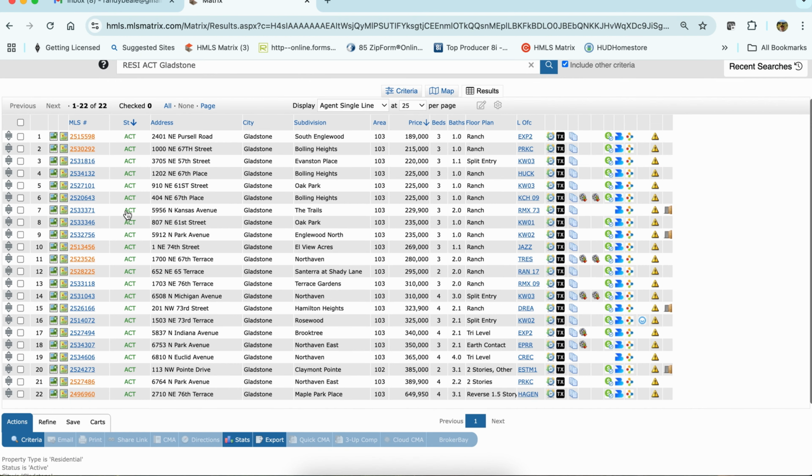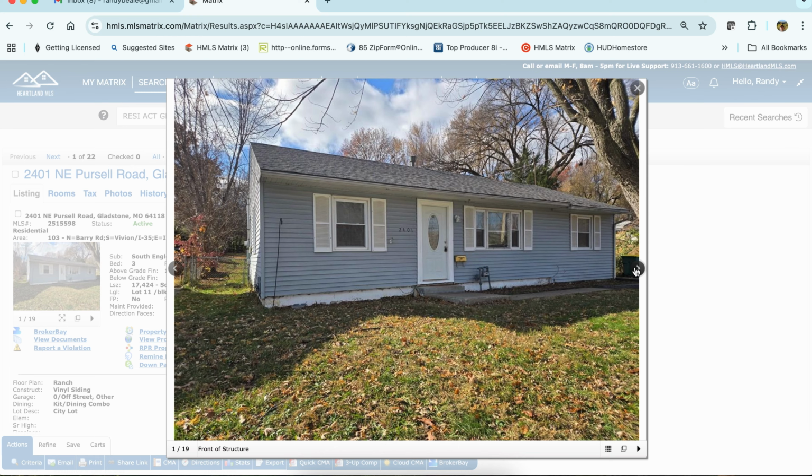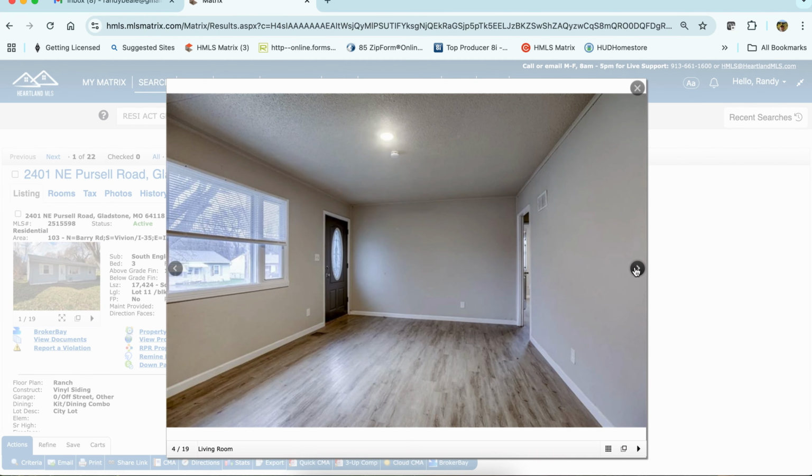Let's go look at some starter homes in Gladstone. So this is a great little starter home for $189,000, 3-bed, 1-bath. It's been on the market for 3 months. It's 1,000 square feet. Does not have a garage. Let's take a look at some pictures.